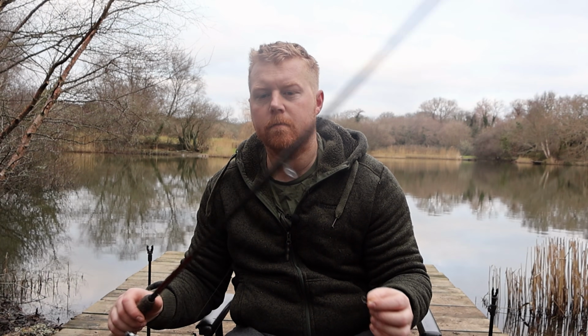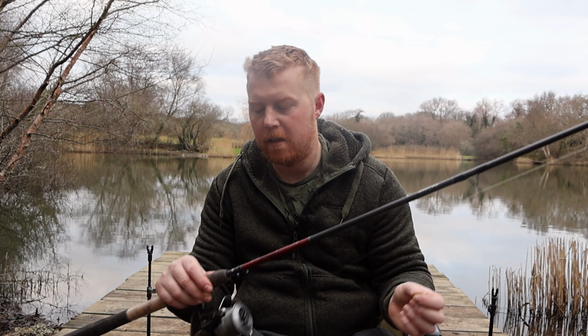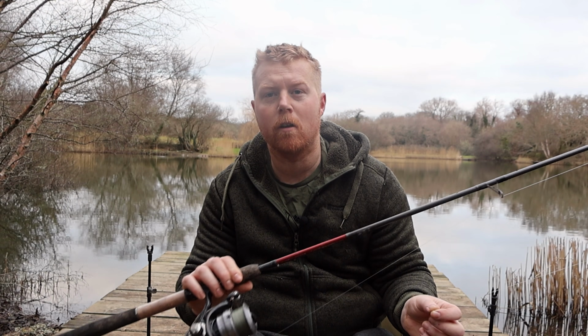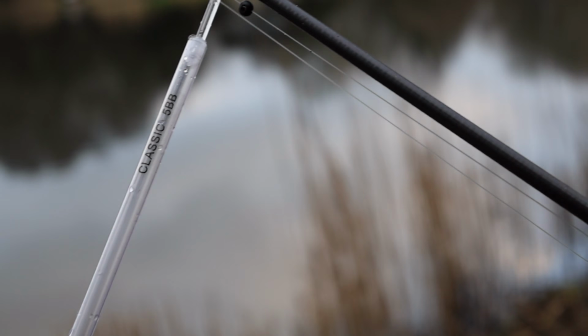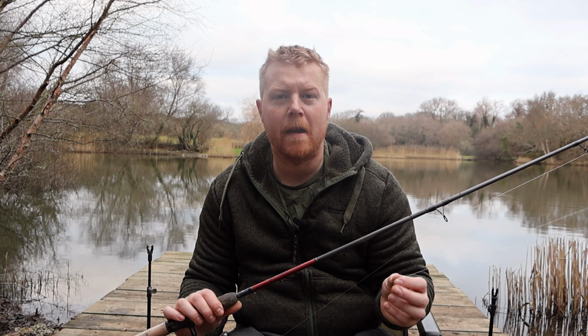So I'm really eager to get the rods out. Before I do that, I'll just go through my tactics for today. I'm going to be fishing one rod with a float setup. Here I've got a Daiwa Ninja 10-foot match rod, a nice little rod for float fishing with, paired with a 4000 Ninja reel with some 6-pound line on. Got a size 10 hook to start with, because I'm fishing some prawn and some worm mainly. If I do struggle, I might swap that down to a 12 or a 14 and fish some maggot.